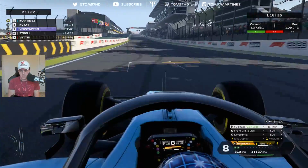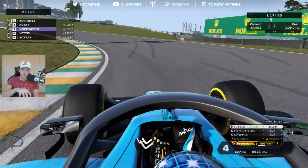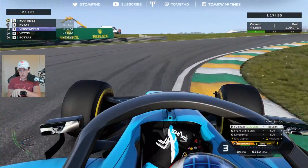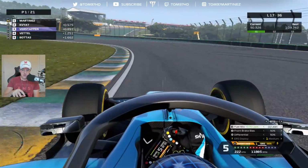Only thing is my ERS is getting a bit low, so I've got to be careful and try and manage that. Stroll pits in the Racing Point. Oh, Latifi out of the session for Williams. Will there be a safety car or something? Looks like there won't be. That would have been triggered by now, but that would have been interesting. I may have just gone for the softs and gambled, to be fair, if that had been the case.